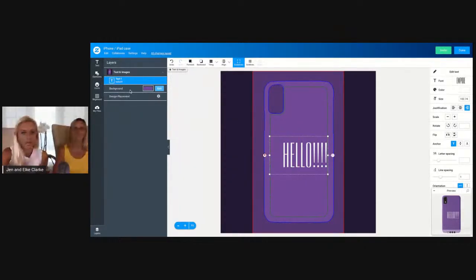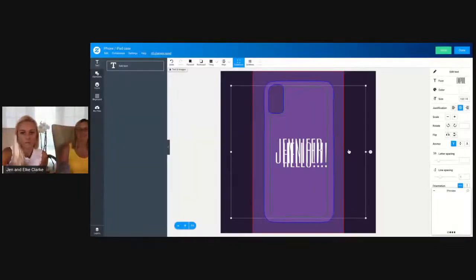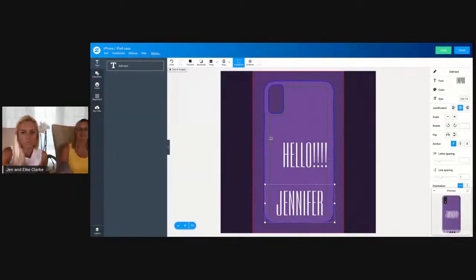If you wanted to now add another layer of text, all you have to do is click on the text box here, add text, and then we can say Jennifer. And because I want to make this now customizable, I want to keep the word hello there. Then I want Jennifer to be at the bottom, but I actually want it to be a little bit smaller.